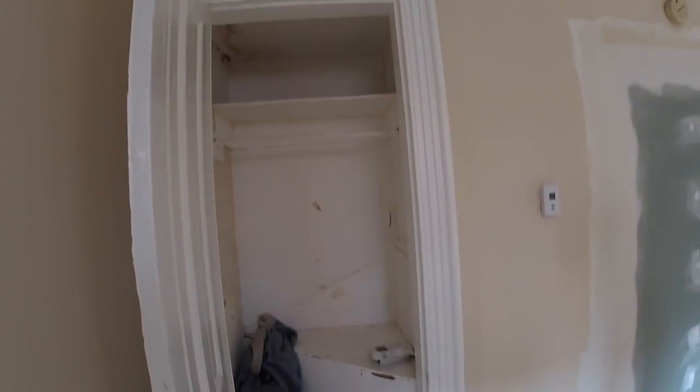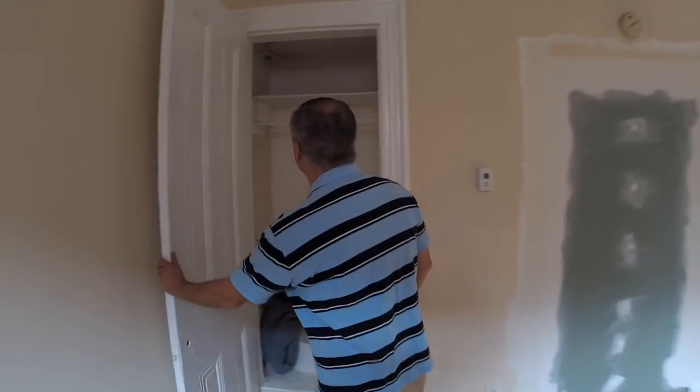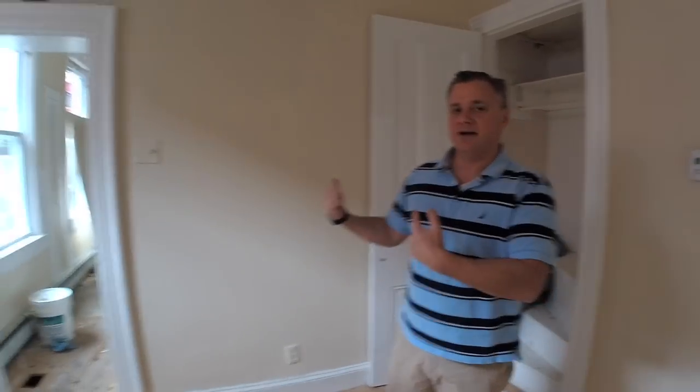So this is one of those funky cut up properties. It probably was a single family home a couple hundred, maybe 100 years ago or something like that. So that's that. This is this apartment. We're gonna run up and take a look at one of the ones on the upstairs now.